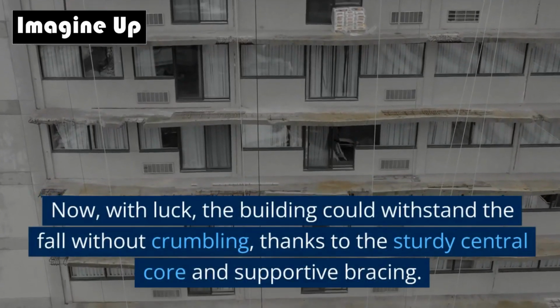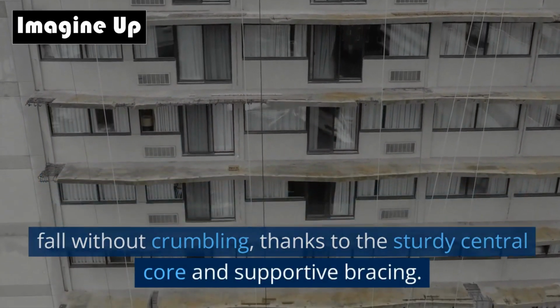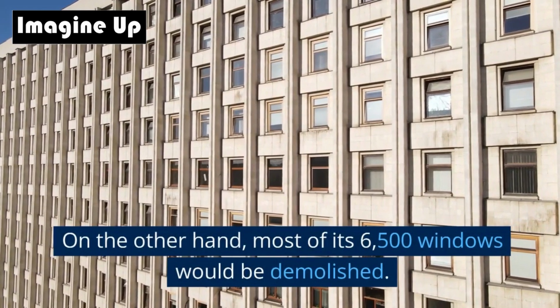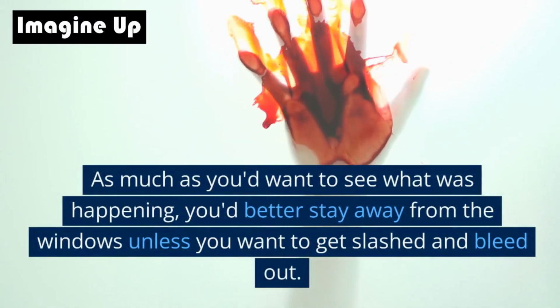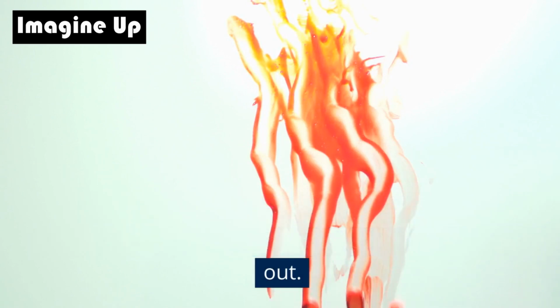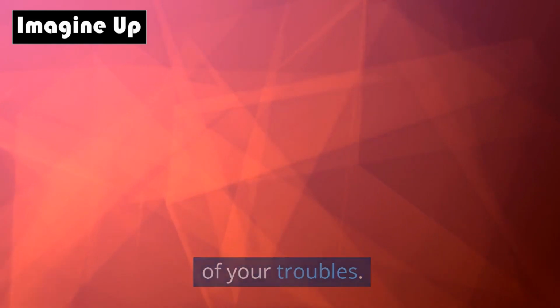Now, with luck, the building could withstand the fall without crumbling, thanks to the sturdy central core and supportive bracing. On the other hand, most of its 6,500 windows would be demolished. As much as you'd want to see what was happening, you'd better stay away from the windows unless you want to get slashed and bleed out. But those flying shards of glass would be the least of your troubles.